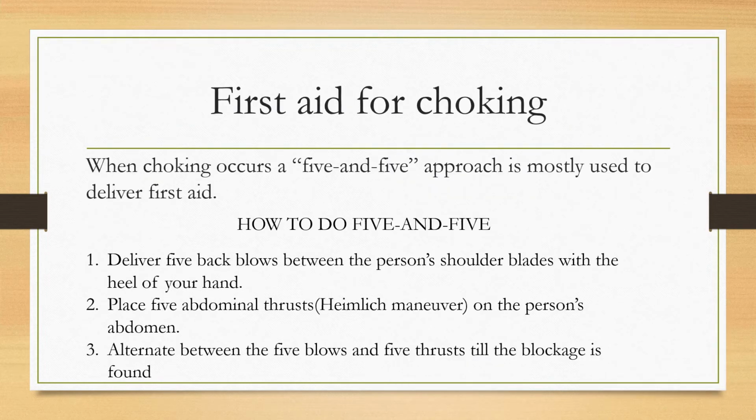Now we are going to look at first aid for choking. Mostly when choking occurs, a 5 and 5 approach is used to deliver first aid. Let's see how to do the 5 and 5. You first deliver 5 back blows between the person's shoulder blades with the heel of your hand. You then place 5 abdominal thrusts, which is also known as the Heimlich maneuver, on the person's abdomen. Alternate between the 5 blows and the 5 thrusts till the blockage is found.